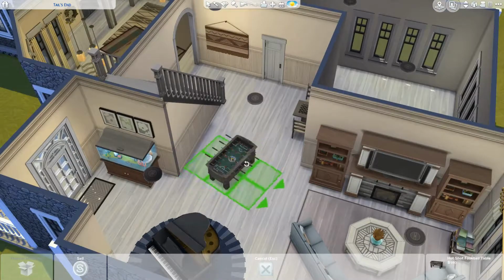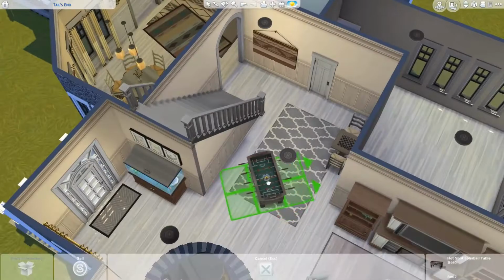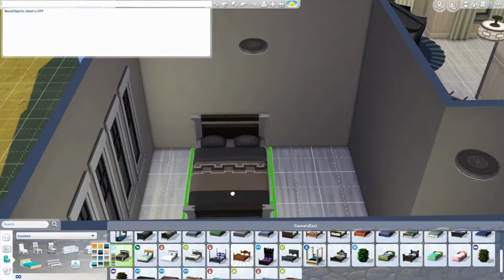I also am going through now and changing out some of the rugs. I was starting to get a little tired of that same rug that I had used over in the living room seating area, so I decided to mix it up a little bit.